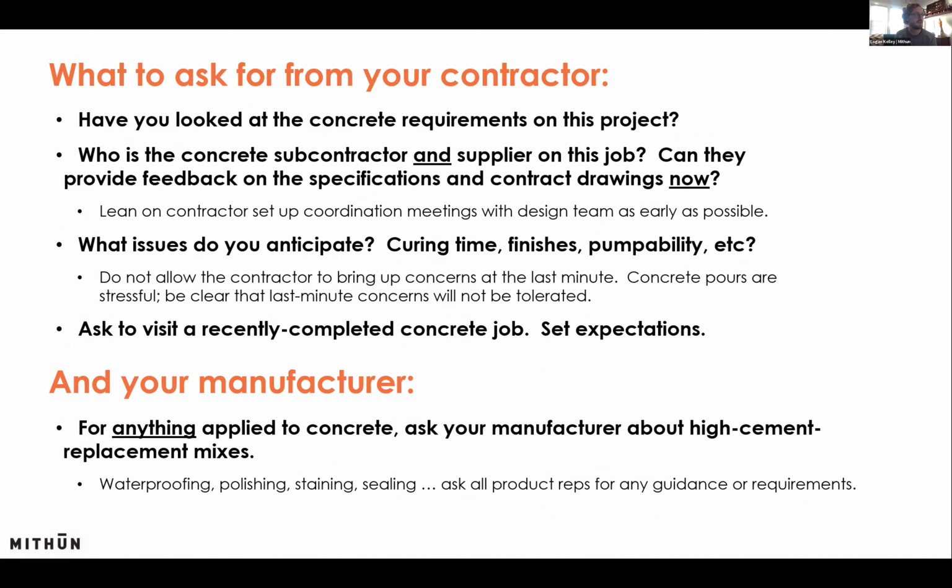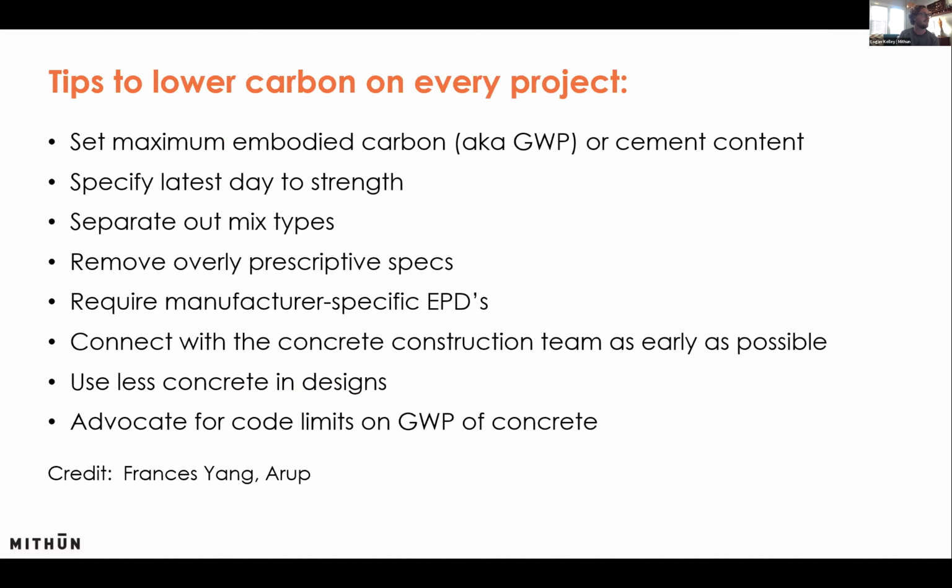Is this a pumpable mix? Are you able to put finishes on it? Some finishes don't like SCMs very much. They're really made for high cement. So, these are the questions that you should be asking your contractor, asking your manufacturers, et cetera.